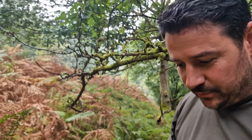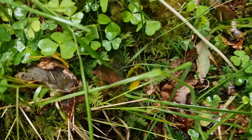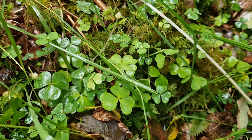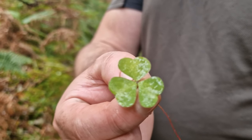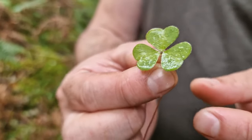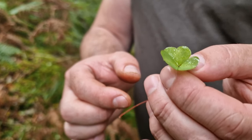So mushrooms, we've seen a lot of them. I'm really getting into them, but it's not just mushrooms that are useful around here. Down here, probably one of the most common plants you'll find in the woods: wood sorrel, a fantastic salad ingredient. It's great for salads, great for little garnishes, great with fish. It's really citrusy, almost like Granny Smith apples. And let's get a nice fresh one.